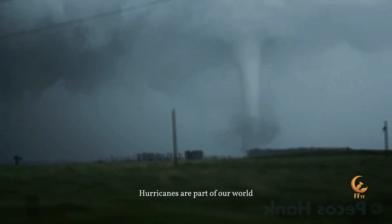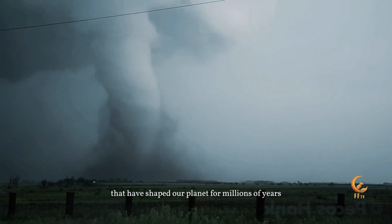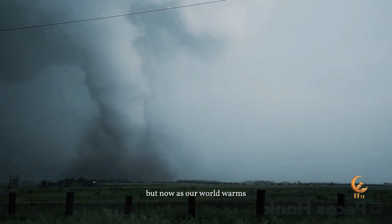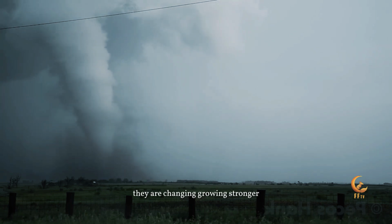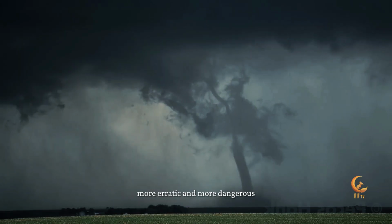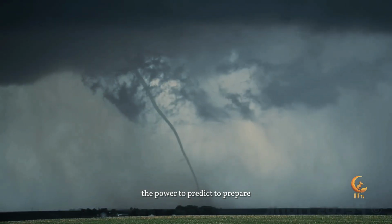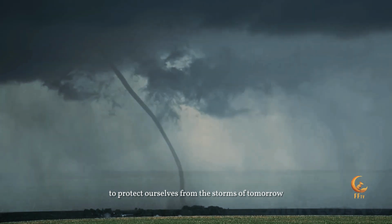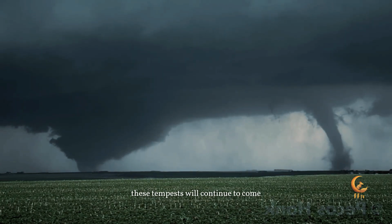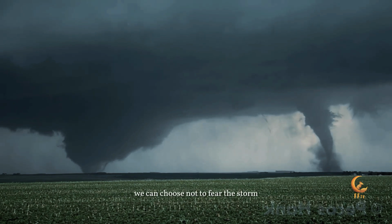Hurricanes are a part of our world, forces of nature that have shaped our planet for millions of years. But now, as our world warms, they are changing, growing stronger, more erratic, and more dangerous. Yet with knowledge comes power, the power to predict, to prepare, and perhaps to protect ourselves from the storms of tomorrow.